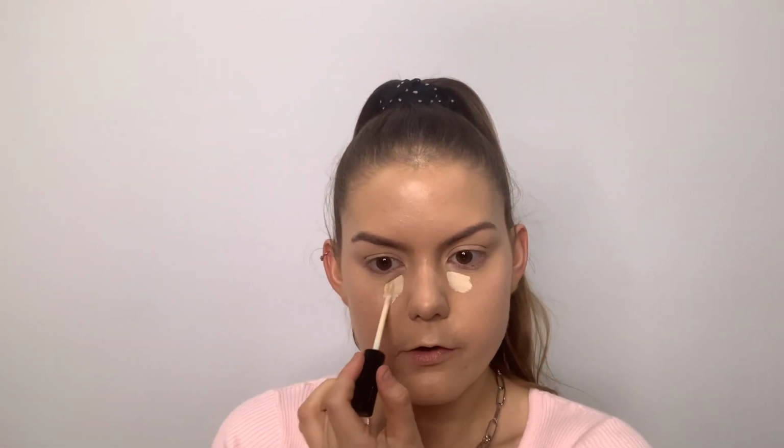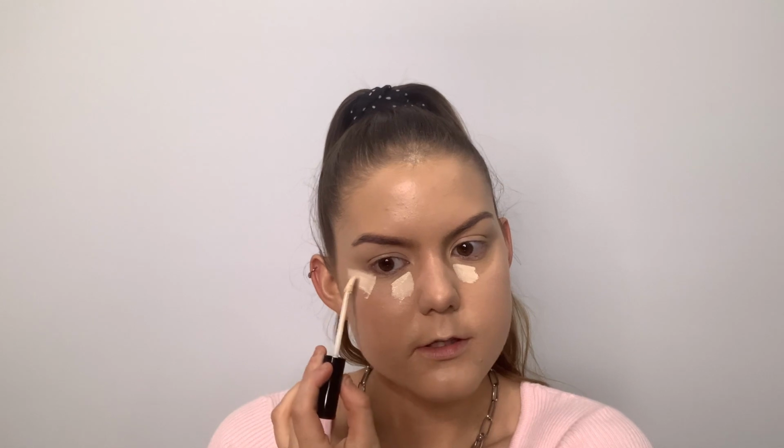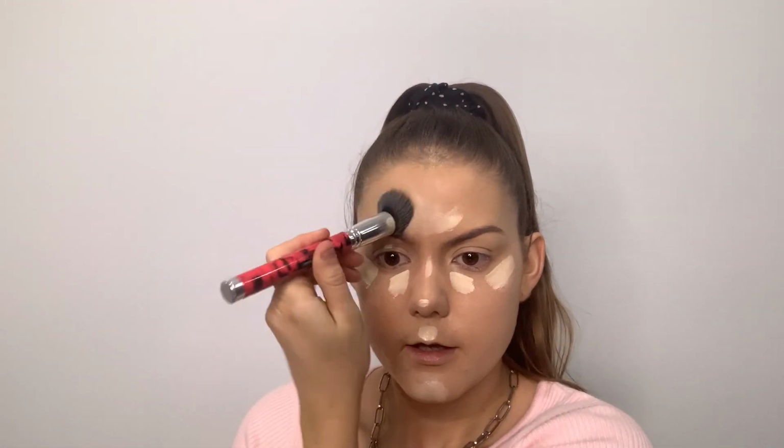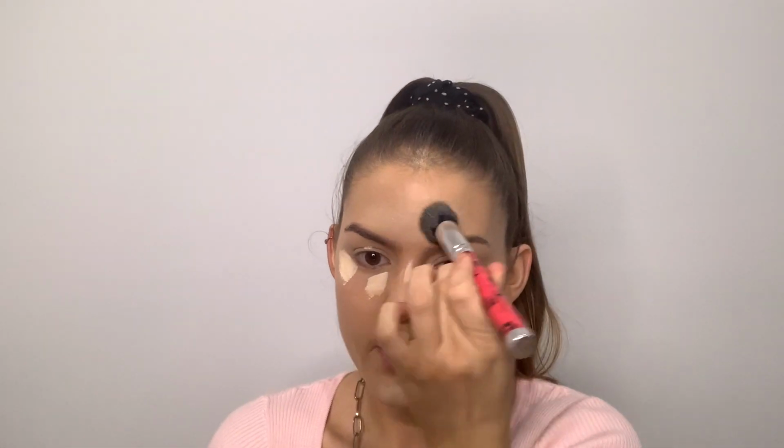So I'm going in with a little bit of concealer, and I'm using the NYX Can't Stop Won't Stop in the shade Fair. I also use this to correct sometimes if the foundation's too dark or anything like that, because this one is quite light. So I go in underneath the eyes, on the forehead, all the high points of the face. Now for the face parts, I'm just gonna dab it in with the brush. Underneath the eyes, I'm gonna use the sponge.